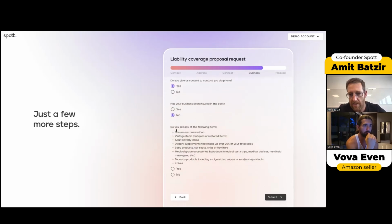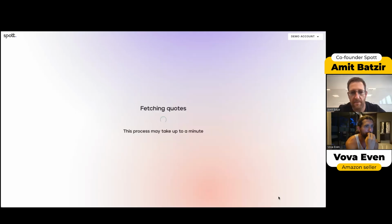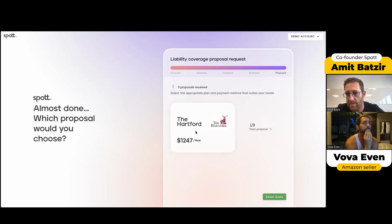Let's say no. And do you sell any of these specifically dangerous items? Let's say no. You do submit. And if you're in a country that we work with, you get a quote right on the spot. Okay. If it's not, then a representative will reach out to you and give you a quote, or will try to find the right carrier for you that will give you a quote and then a policy.